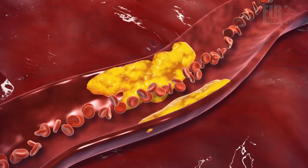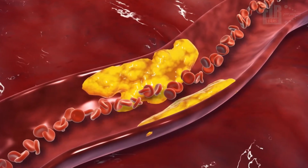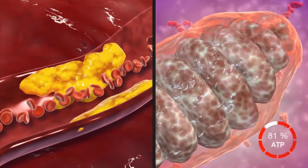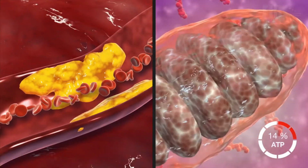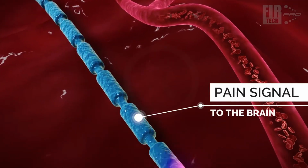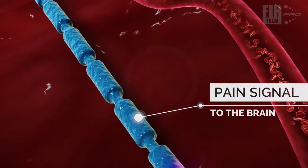With decreased blood flow, all cells and nerves are not receiving the proper amount of oxygen and glucose. Therefore, the mitochondria cannot produce efficient amounts of ATP. Nerves sense this lack of ATP production by sending pain signals to the brain.